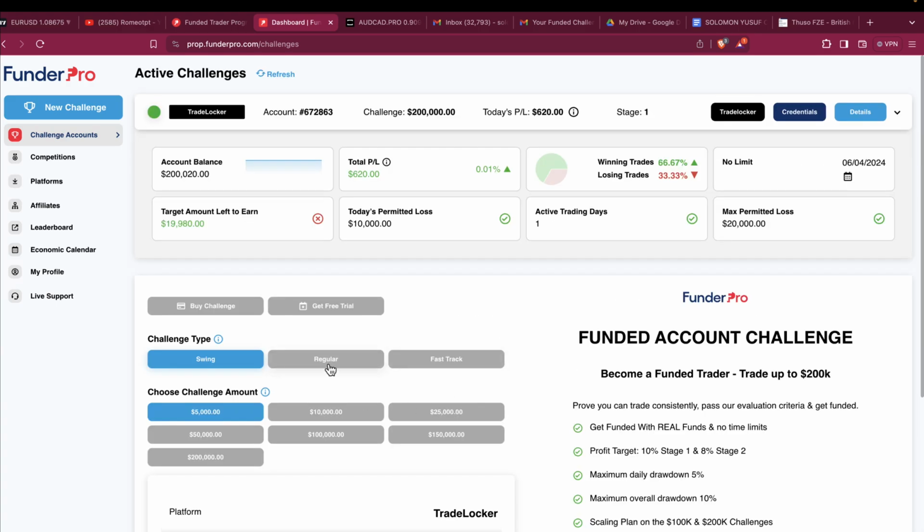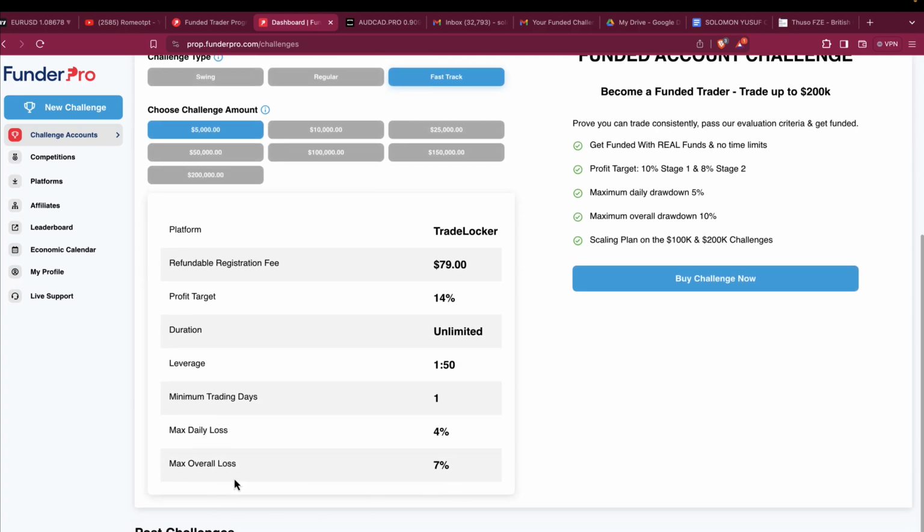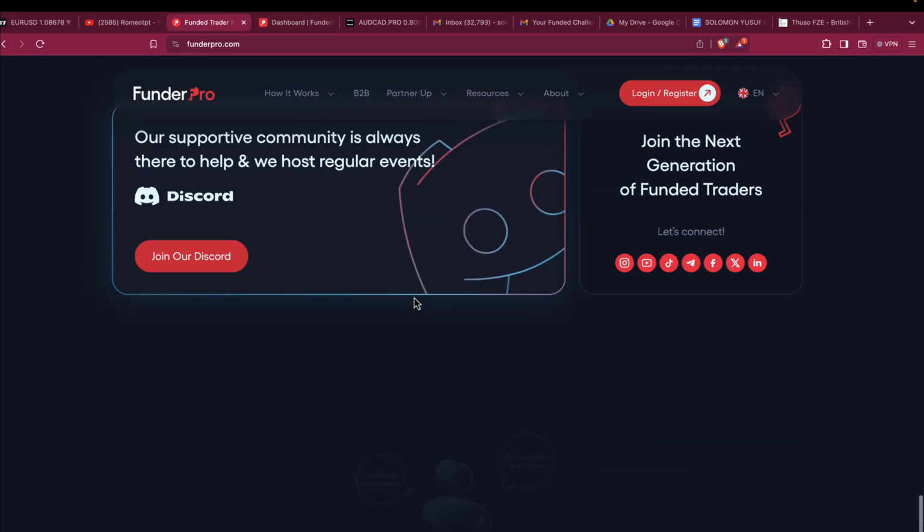And then the second one is actually the regular challenge. I'll go through the rules for you shortly, but I'm just trying to show you. And then the fast track. Now, how about the rules? What makes them different? You can actually see them here, everything.